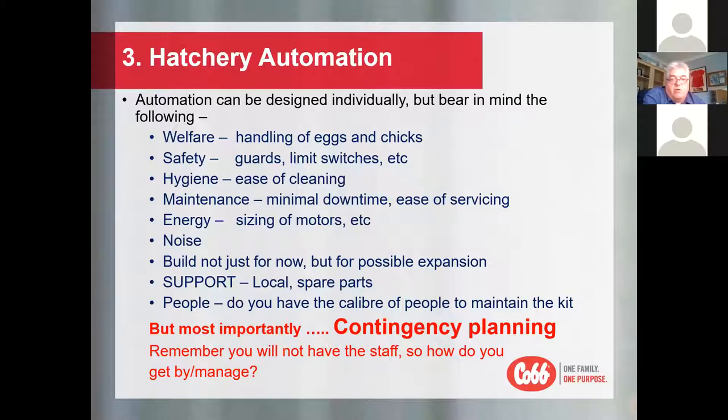Energy: we have to look at how much energy you have and the sizing of motors, etc. Noise can also be an issue. And if you're going to put battery automation in, don't just think about now, but also about possible expansions as well. And very important is the support. Have you got support locally, the spare parts? And do you have the people, or the caliber of people, to maintain the kit? And most importantly is contingency planning. Automation's great, but once you remove that number of people, if something goes wrong, you don't have that labor. So how do you get by and how do you manage?